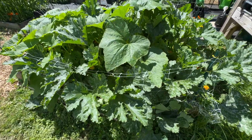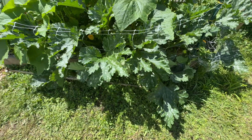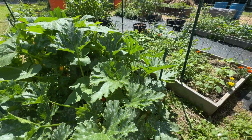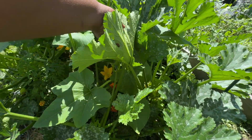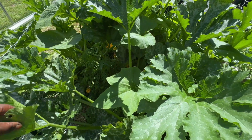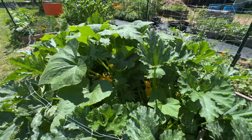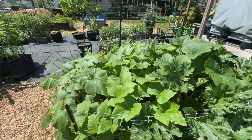I did put this trellis here just to keep them off the ground. I don't want them touching the ground, just to prevent disease. But I'm really loving these plants. They don't have any aphids or anything on the back of them because I released ladybugs, and I also have the onions in here, so I'm hoping that that is keeping the pests at bay.